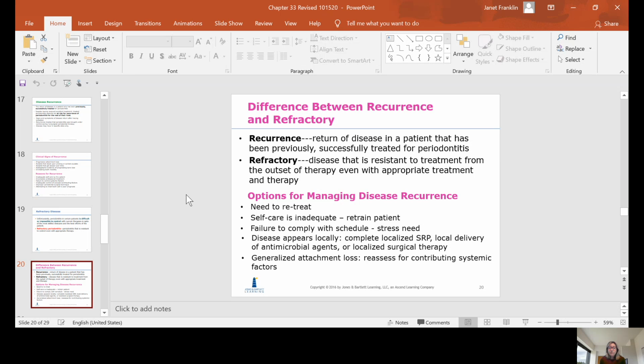So what do we do? First, we start with evaluating their self-care. And let's say we determine that what they were doing is inadequate. Then we need to go back and retrain that patient on some new home care techniques and try to see if we can turn it around that way again.